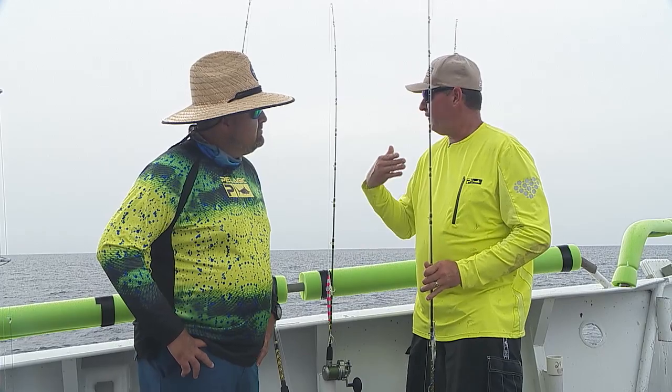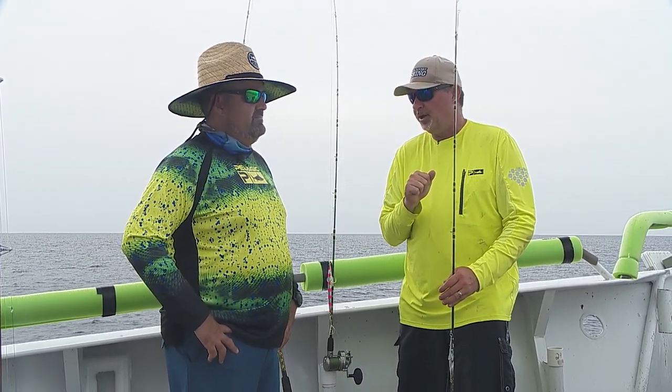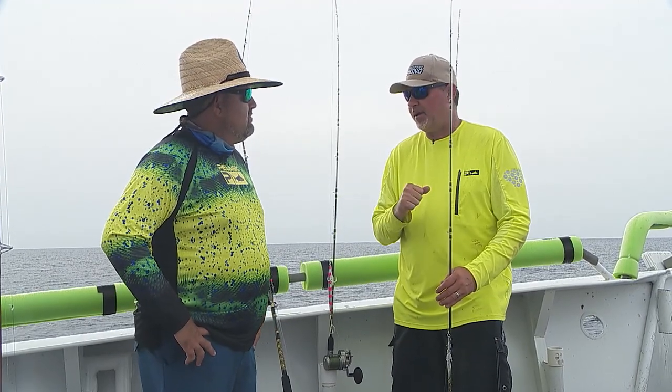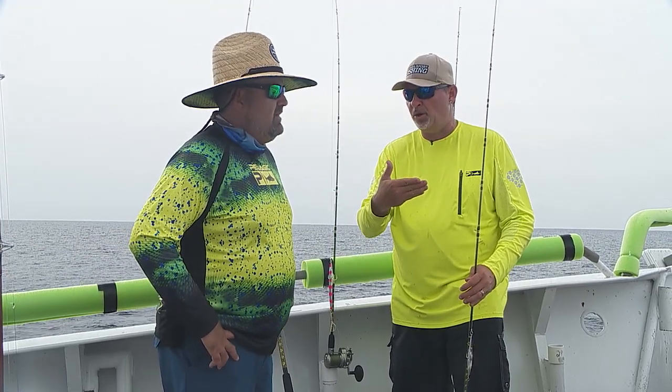So far, I don't know how many different species we've already encountered. You can't count them. And the quality and the size of some of the fish that have been caught, not only by our crew, but of course the passengers on the boat, has been super exciting.